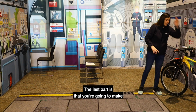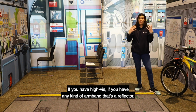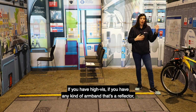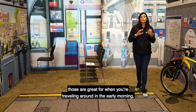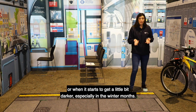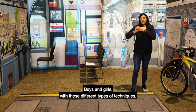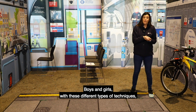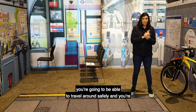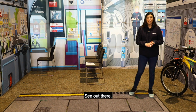The last part is that you're going to make sure you're wearing really bright clothing. If you have high vis, if you have any kind of armband that's a reflector, those are great for when you're traveling around in the early morning or when it starts to get a little bit darker, especially in the winter months. So boys and girls, with these different types of techniques, you are going to be able to travel around safely, and you're going to have a great time traveling around London. See you out there.